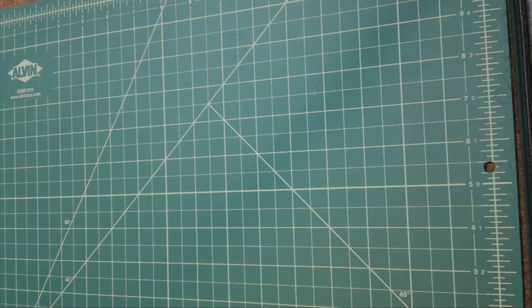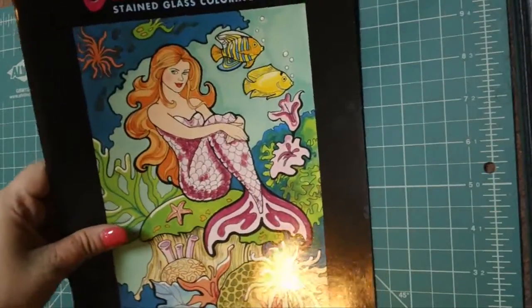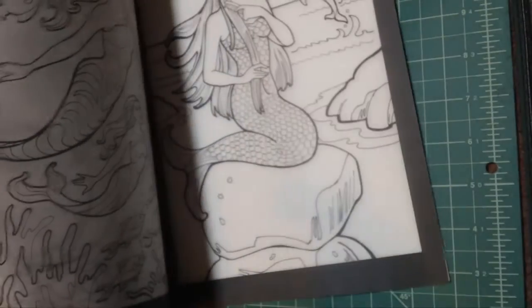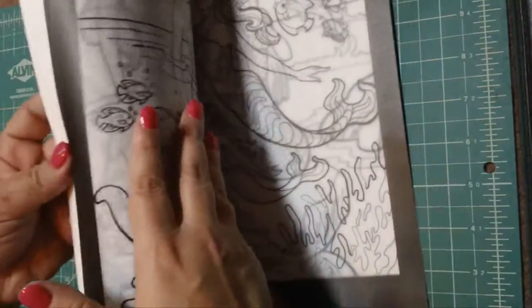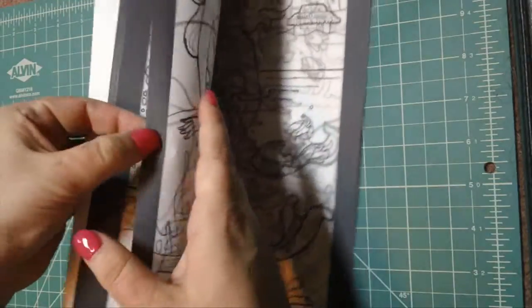The next one is Mermaids. Mermaid stained glass. There's the cover, and I'm trying to get it again so it's not glaring. Again, because it's glossy and because we have natural light coming in through that skylight, it doesn't help. So there's the back cover with nothing on it. I'll just do a flip through. So again, put some paper behind this so that you're not distracted by the other designs because these are transparent. Again, perforated pages.